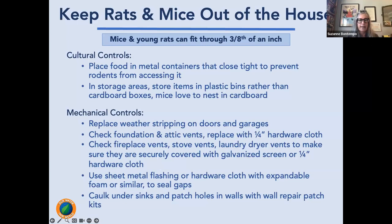We are also going to use that sheet metal roof flashing to cut around pipes where, maybe the hot water heater comes from inside to the outside pipe. Sometimes they chew around that or around the hose bib, and we can cut that sheet metal roof flashing to fit tight around the pipe to prevent them from chewing. And we are going to seal up any holes that might be under sinks or any walls anywhere with patch kits or that quarter inch hardware cloth with stucco or mortar over it, or whatever we need to seal up the gap.